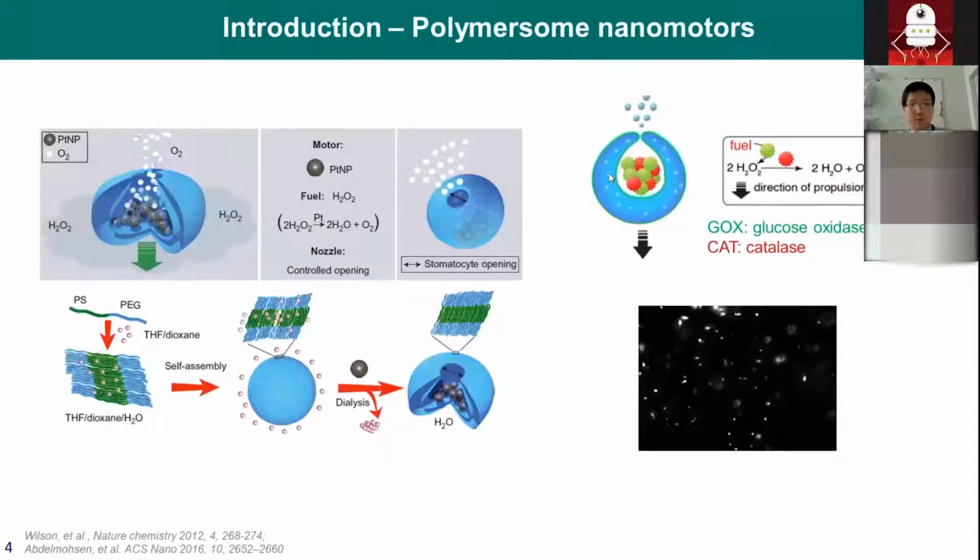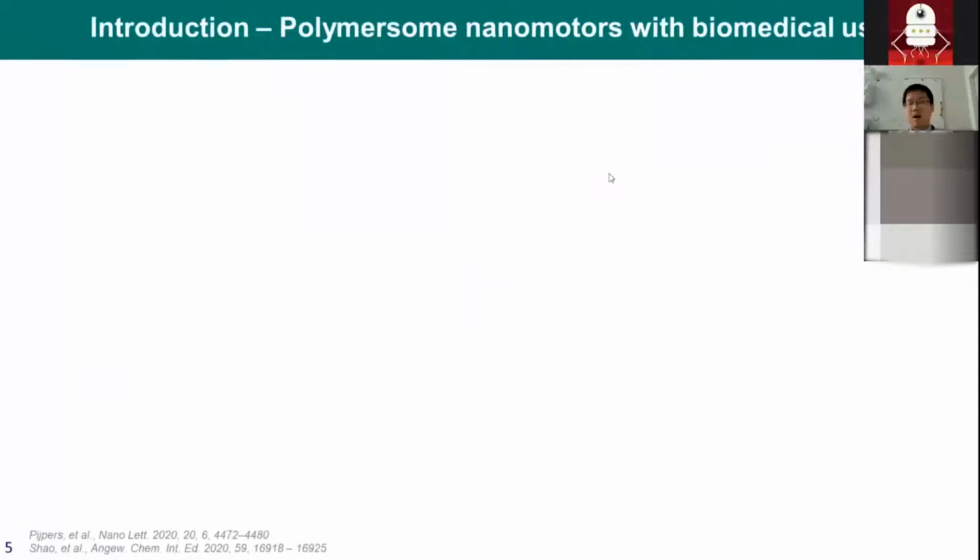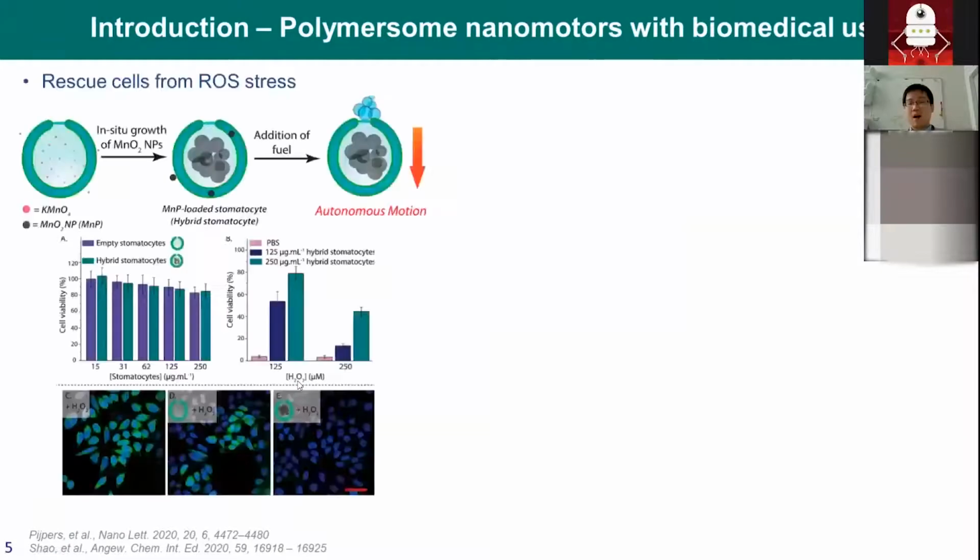Also, these nanomotors have shown a nice biomedical use. For instance, as I mentioned before, hydrogen peroxide is at times used as fuel to propel the motion. This can in turn, however, save the cells from oxidative stress. As we show here, incubating the cells together with the motor and with a high concentration of hydrogen peroxide can effectively reduce the intracellular level compared with the control group. So this can significantly increase their cell viabilities, even when exposed to a very high concentration of H2O2.